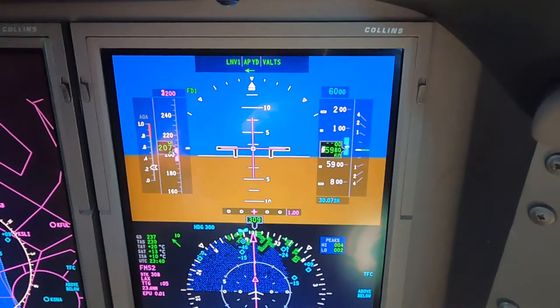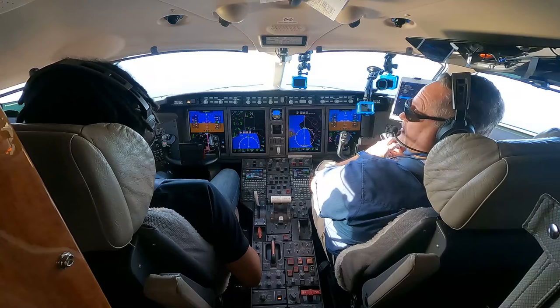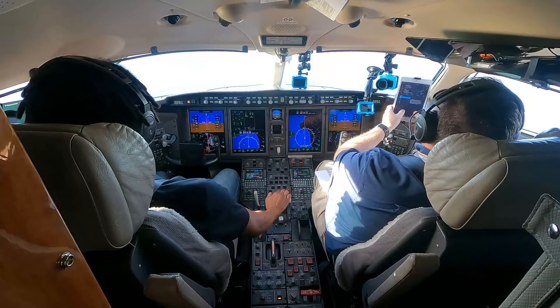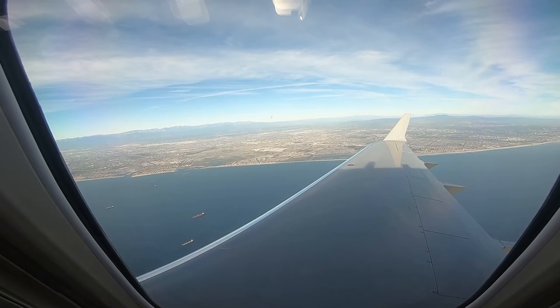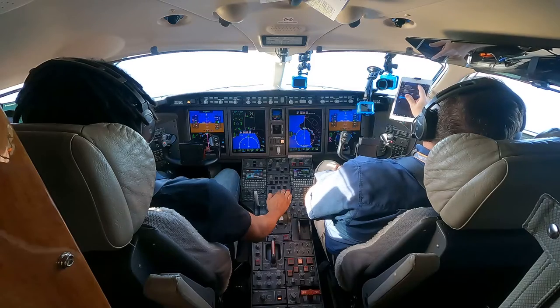There's a stronger east wind blowing or something in Burbank, and it's turning everything around. Burbank's just showing variable at 5.